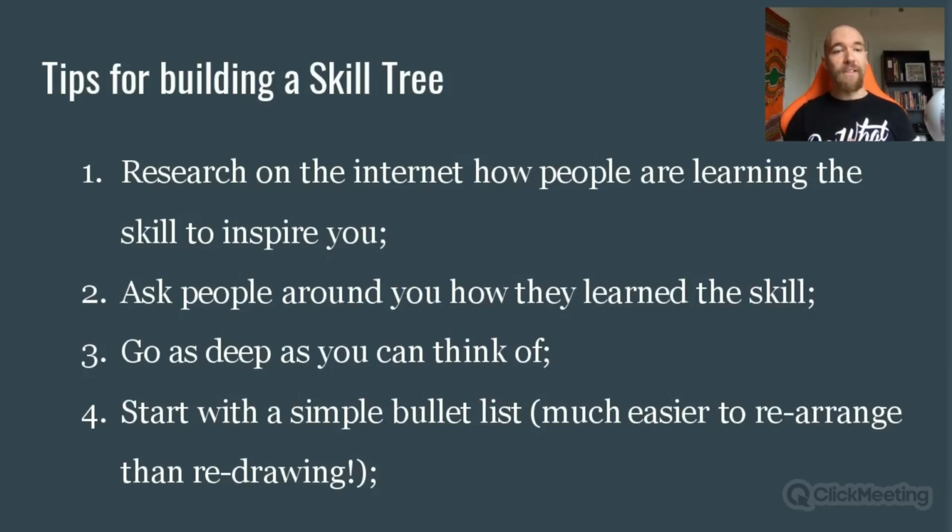Other tips on building a skill tree, and I'm going to try to go through them really quickly. So we talked about Googling things. It's not a bad thing. So start with that. Do some research on how other people are learning the things you want to learn, and just list all the resources. But don't overthink it. Just start from there. Second, ask people around you how they learned the skills.